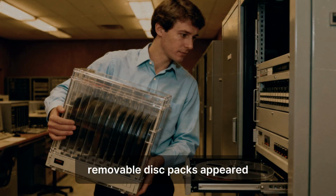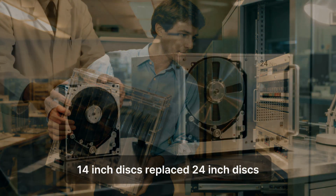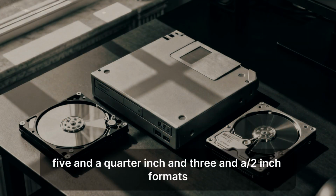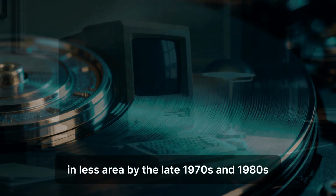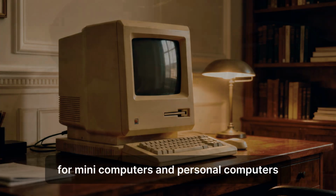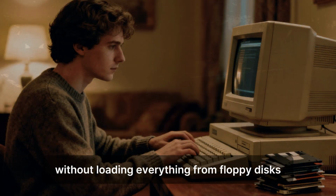Removable disk packs appeared, allowing operators to lift a collection of platters from one drive and replace it with another. 14-inch disks replaced 24-inch disks. Later came 8-inch, 5.25-inch, and 3.5-inch formats. Each reduction depended on storing more bits in less area. By the late 1970s and 1980s, hard drives were becoming small enough for mini computers and personal computers. A desktop owner could store programs and documents without loading everything from floppy disks.